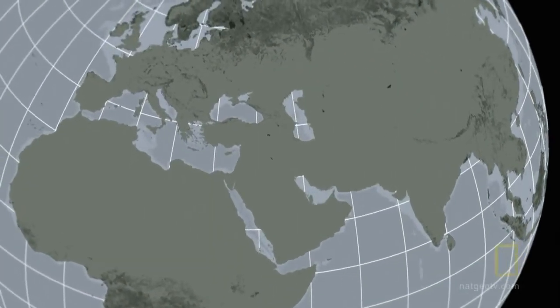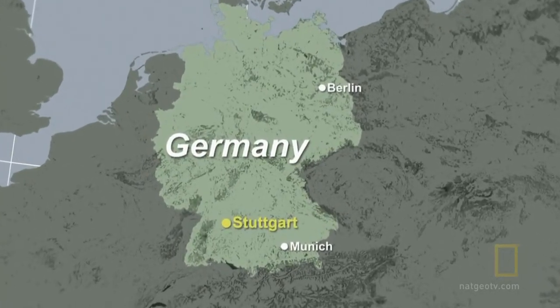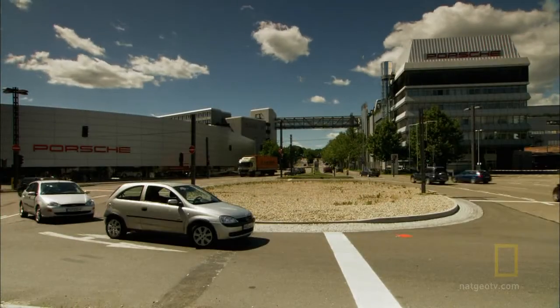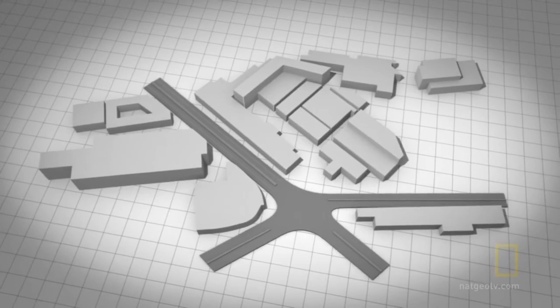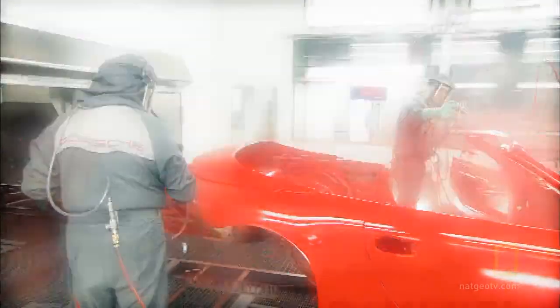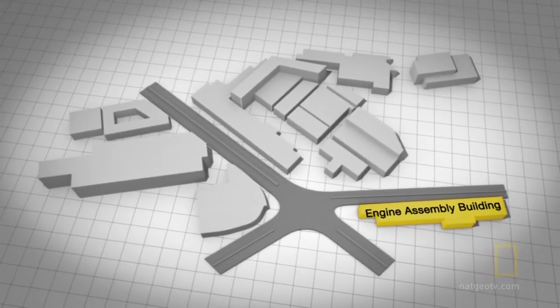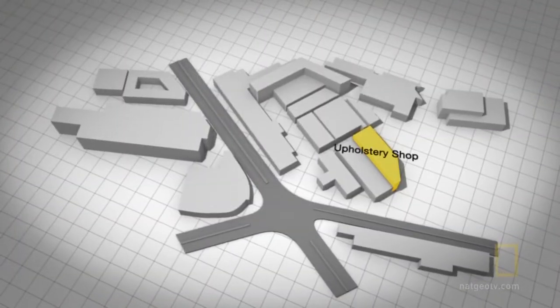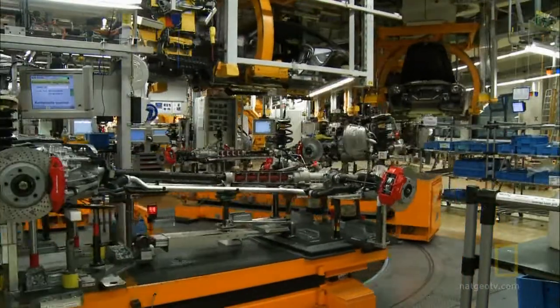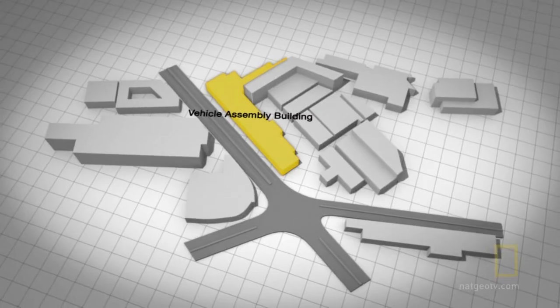Since 1964, every 911 ever built has been made in Porsche's ultimate factory in Stuttgart, Germany. The factory consists of several industrial buildings that are linked together. The car's body shell gets its color in the paint shop. The 911's famous flat 6-cylinder engine is built in the engine assembly building. Leatherwork for the car's interior is handcrafted in the upholstery shop. Finally, all the pieces come together in the vehicle assembly building, with its 117 assembly stations.